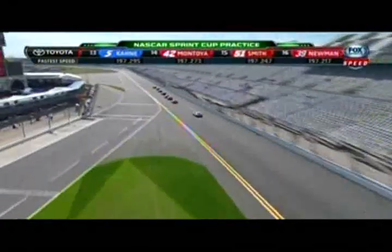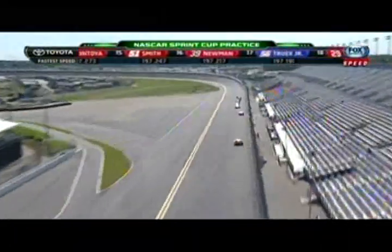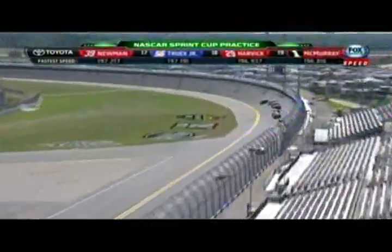Well, I just had a moment. The way we stand in the booth, Darrell sort of faces turn 4, I sort of face turn 1, and Larry stands in the middle. And I'm looking out and I see a huge plume of tire smoke over turn 2. That was Delta Flight 1087 landing from Atlanta at the Daytona airport right next door.